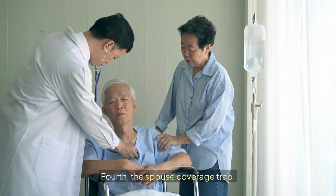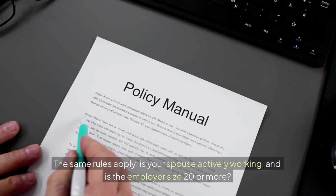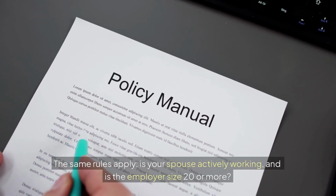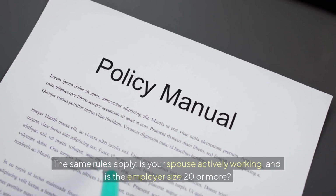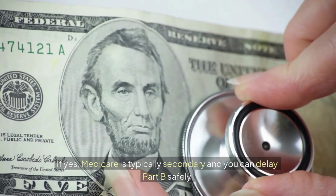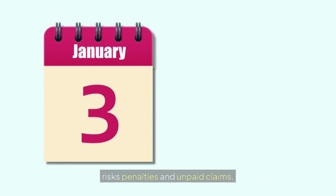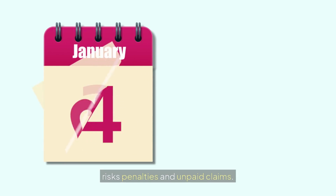Fourth, the spouse coverage trap. Being on your spouse's plan doesn't automatically protect you. The same rules apply. Is your spouse actively working, and is the employer size 20 or more? If yes, Medicare is typically secondary and you can delay Part B safely. If not, if your spouse is retired on COBRA or at a small employer, then Medicare is primary, and delaying Part B risks penalties and unpaid claims.